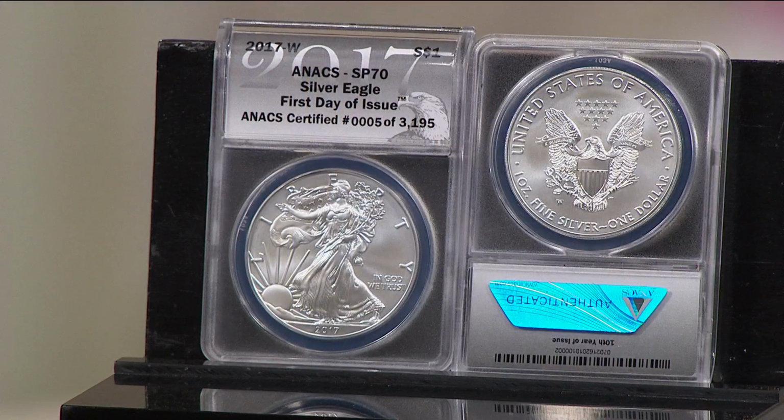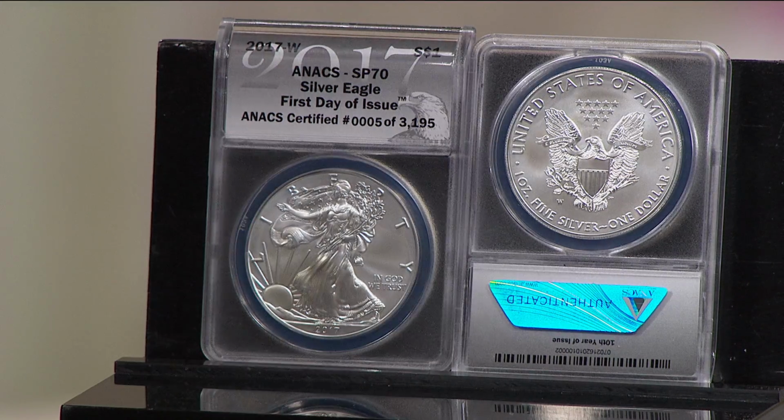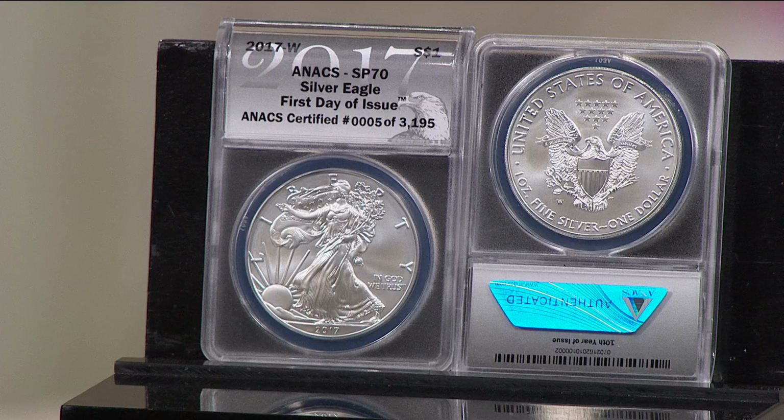Now, the problem is the quantity. There's 3,195 in this first day of issue. I am quite likely to continue to sell this coin for years to come, particularly as it is going to be the rarest of the American silver eagles. So what happens when that happens is I have to go back out into the marketplace, and I may well have to charge significant premiums. But I bought these coins at the original issue price, so I will sell them at my original issue price. That is your advantage from shopping here: you have the opportunity to own this coin at the same price you would have paid before this information came out.